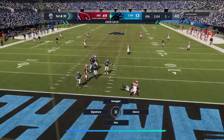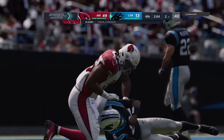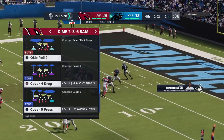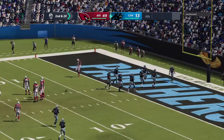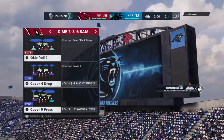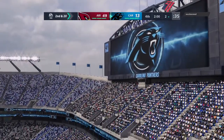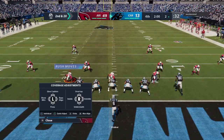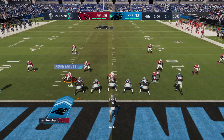And he's going to be taken down, sacked back at the 2. Rashawn Gary, credit him with a sack as he buries him for a loss of 10. So now 20 yards to go on 2nd down after the sack. Work to be done. Let's get off the field, D.